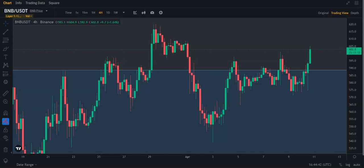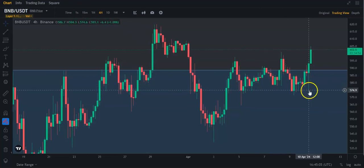Hey everybody, let's take a look at BNB here. Now, as you know, today we had horrible numbers from CPI. But BNB has actually stayed strong pretty much all day. You didn't see that much of a drop. Now, okay, you did get a wick when CPI came out down to about 575, but it had a very strong push up, and it is now continuing to the upside.